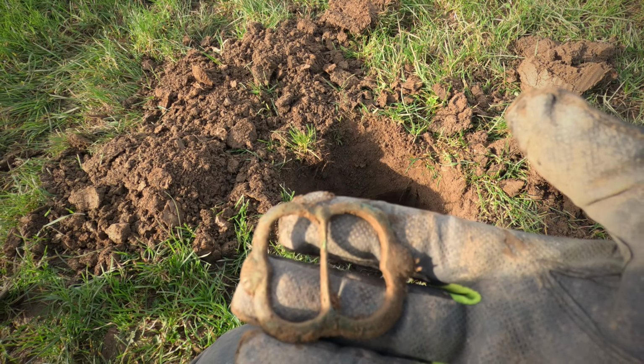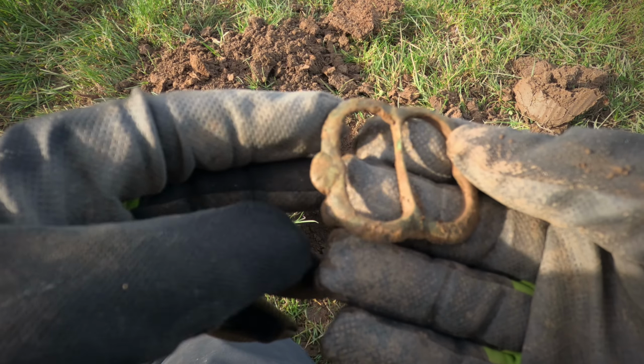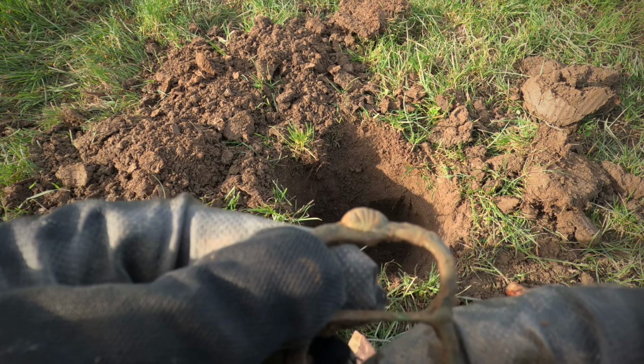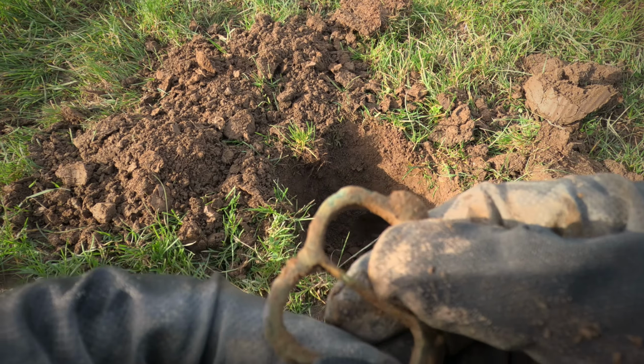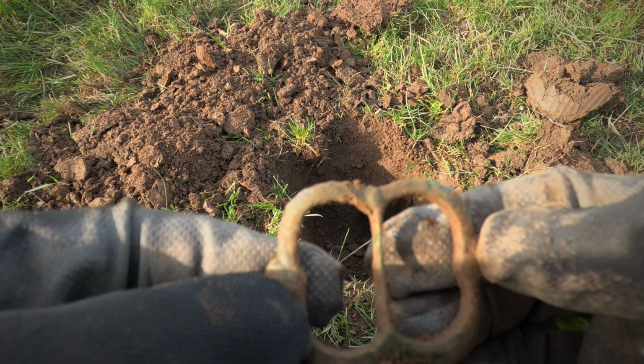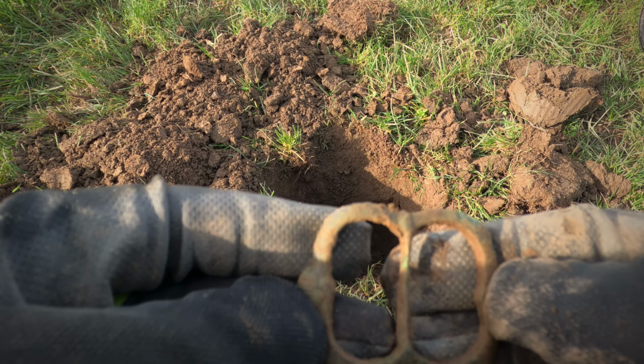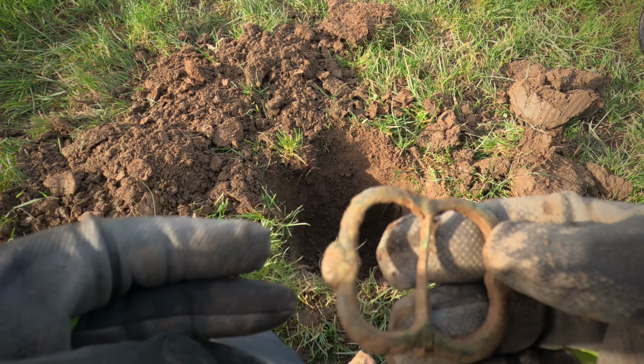Now that is a beautiful buckle. I'm going to clean that up later on, but you can see it's got two shell patterns on either side, and it's lovely. It's all complete. So anyway, my mate said get down as deep as you can. I'll take it all back. I know I only wanted 3 or 4 inches, but I'll take this all day.